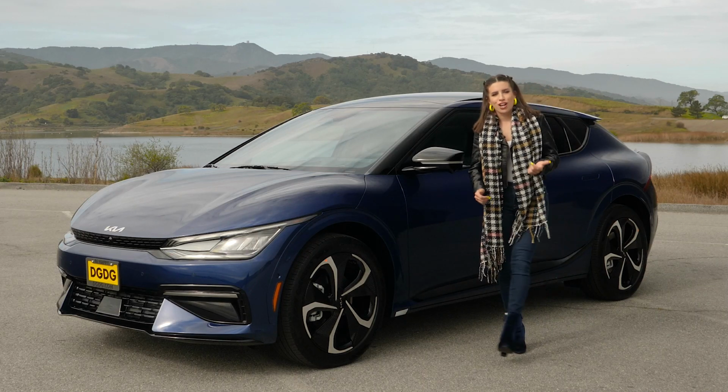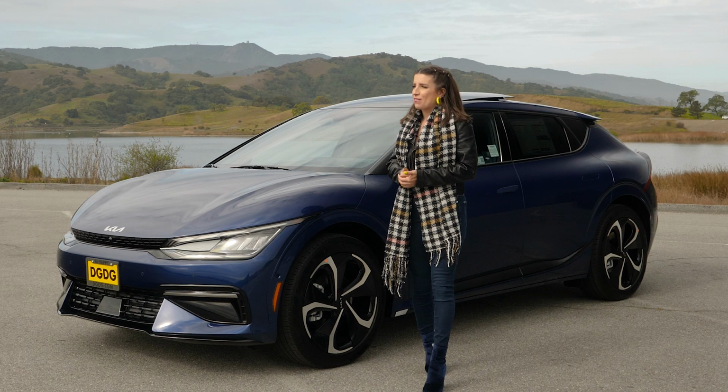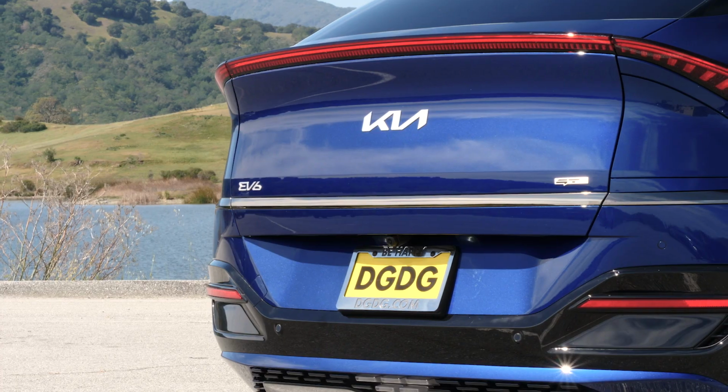My first impression of this EV6 was, I can get into a lot of trouble in this car. I might need a radar detector.